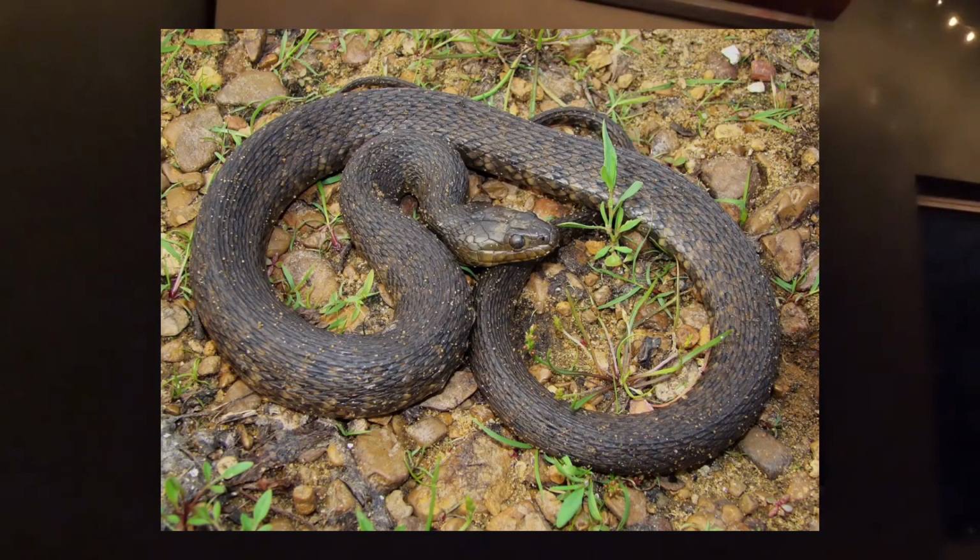Next slide, please. This is by far the rarest of the water snakes in Kentucky. This is the Mississippi green water snake. Of the 12,000 snakes that I've seen, only 2 have been Mississippi green water snakes, and this is the only one I got my hands on.